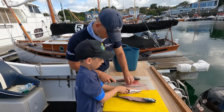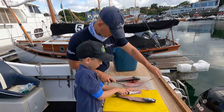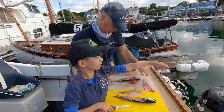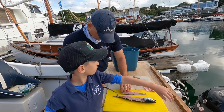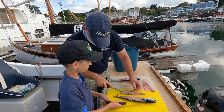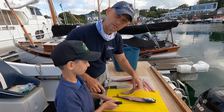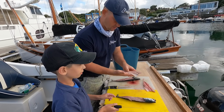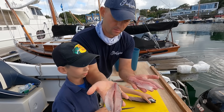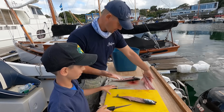Shave the belly bones out. Do you want me to do the shaving, or are you okay with it? That was a very good job. Like that. And then you push the knife down to the skin. Pull this bit up. There we go. James's fillet and my fillet. Brilliant, well done.